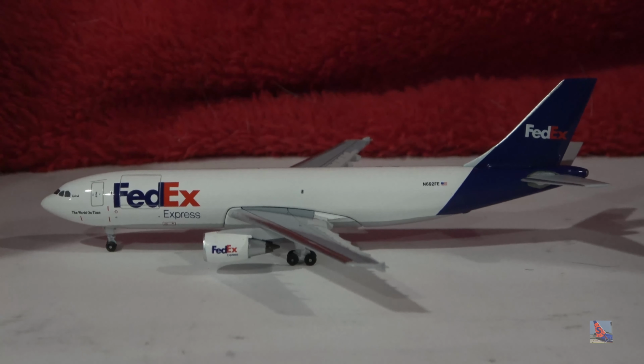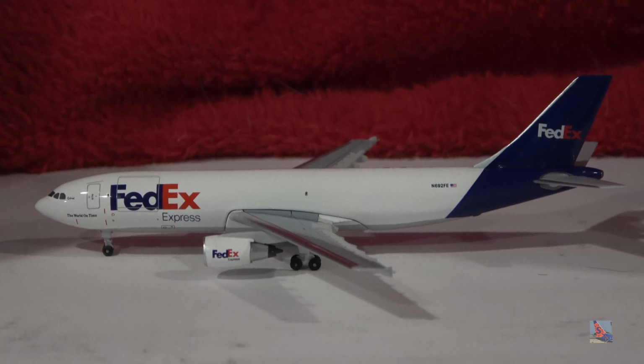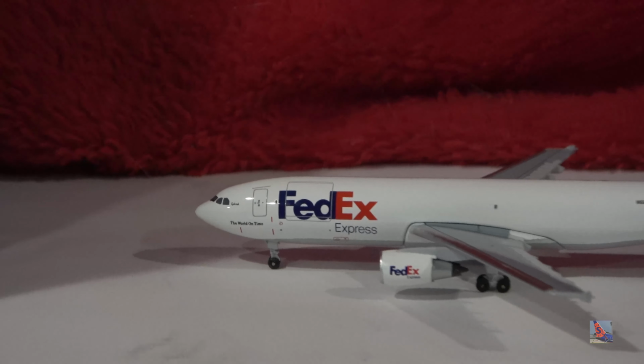And here she is, the FedEx A300 with the current FedEx Express titles made by Aeroclassics. Now, Aeroclassics has this tendency to get some of the colors a little too dark with a lot of these newer aircraft. I'm not sure what the deal is, but that's just a recurring trend that I've noticed based off pictures I've seen, and other collectors getting these models and pointing out that same issue. But overall, this model does look pretty nice.